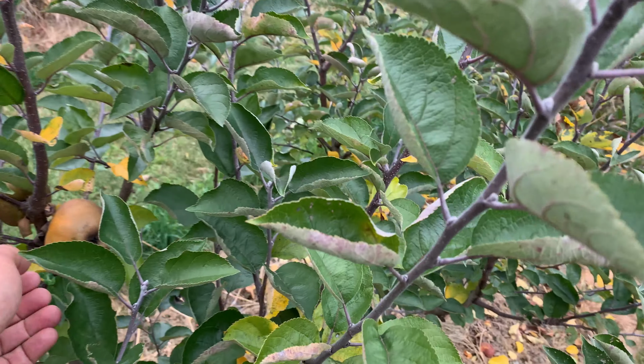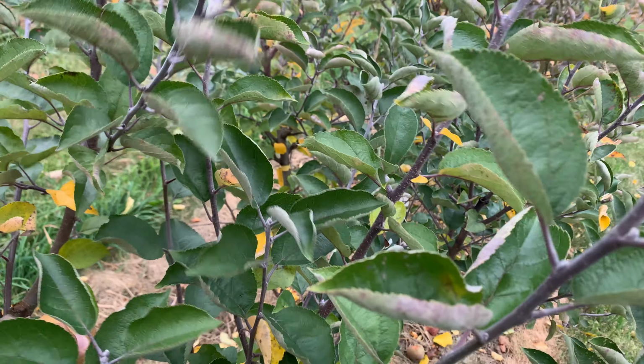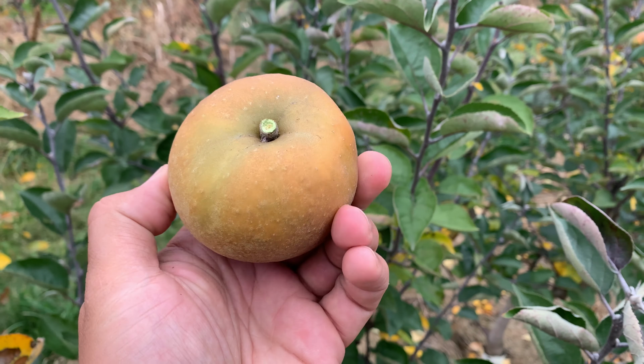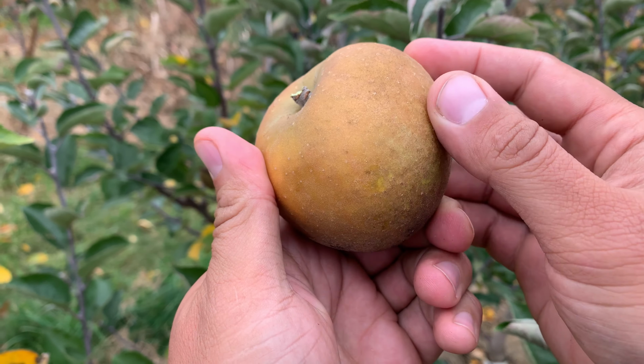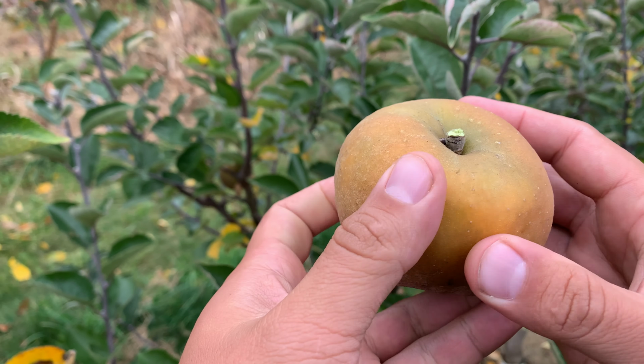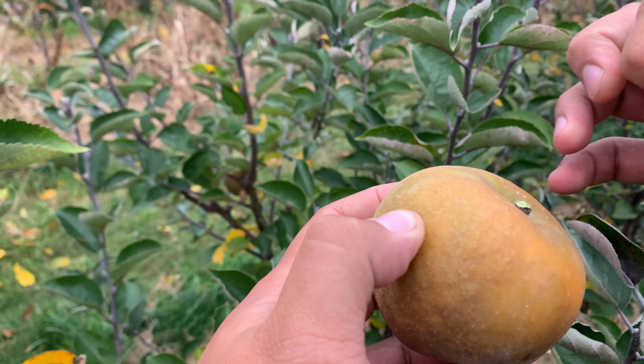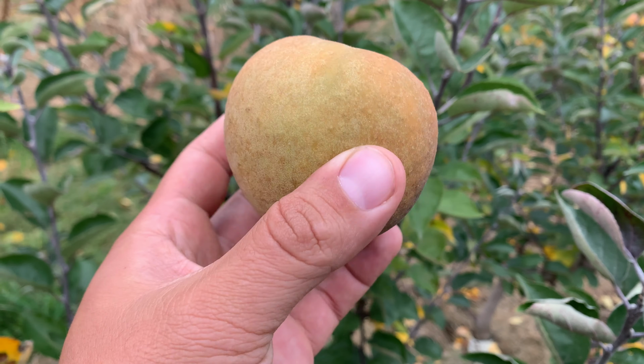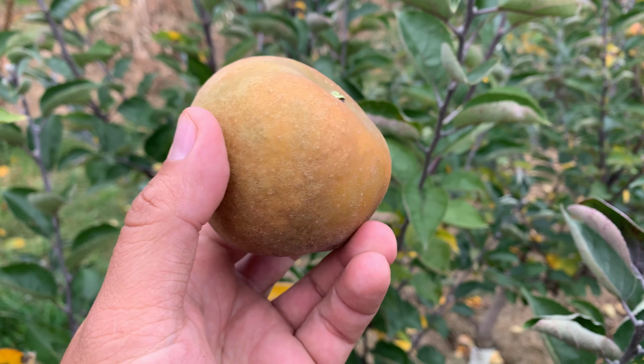All right, here is Piel de Sapo. Piel de Sapo. It's Spanish for skin of the toad, as you can tell by the rough skin on it. It's primarily used for cider and cider production in Spain, hence the Spanish name. It's also pretty good for eating.